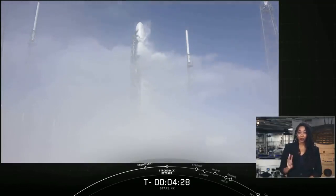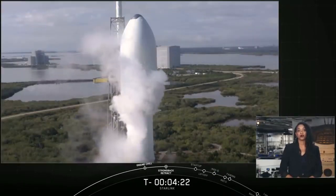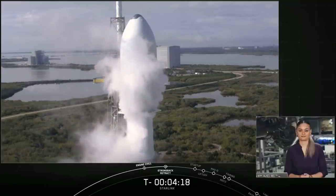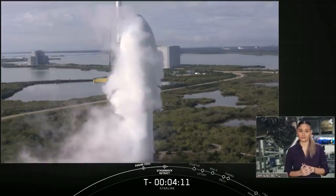To date, we have caught 3 fairing halves with our recovery vessels and fished a number of others out of the water, and we'll continue pushing forward with this effort with the goal of hopefully making this as routine as our rocket landings. We are currently just over 4 minutes from liftoff. Falcon 9 is now moving into the final stages of the countdown.